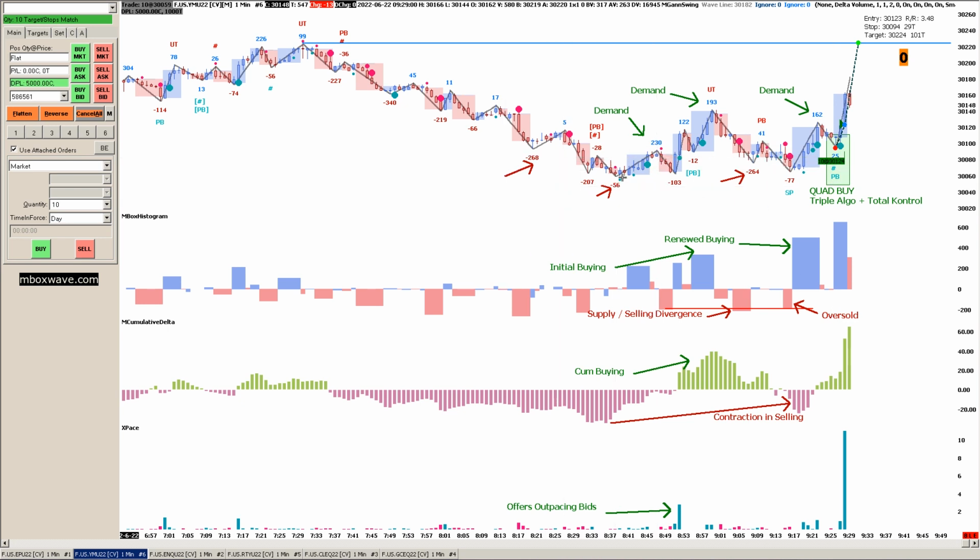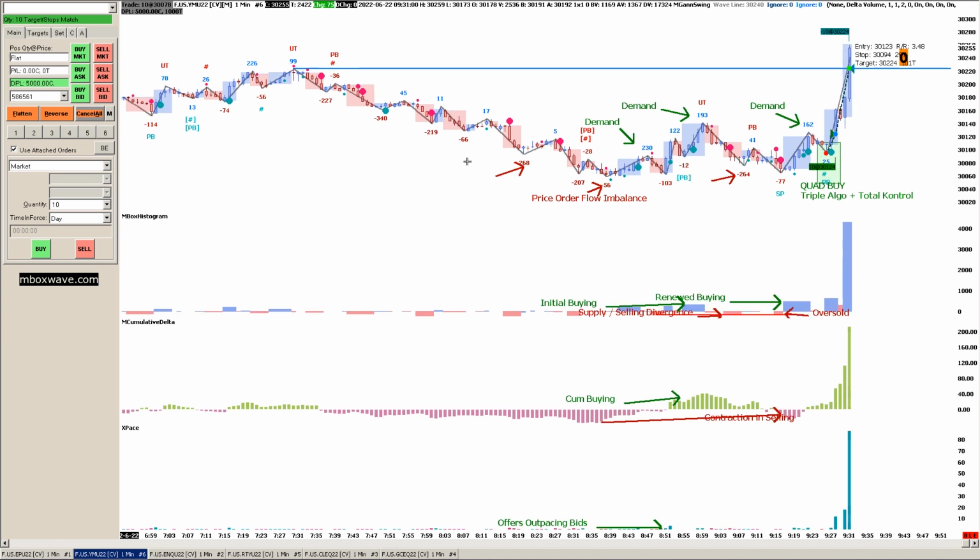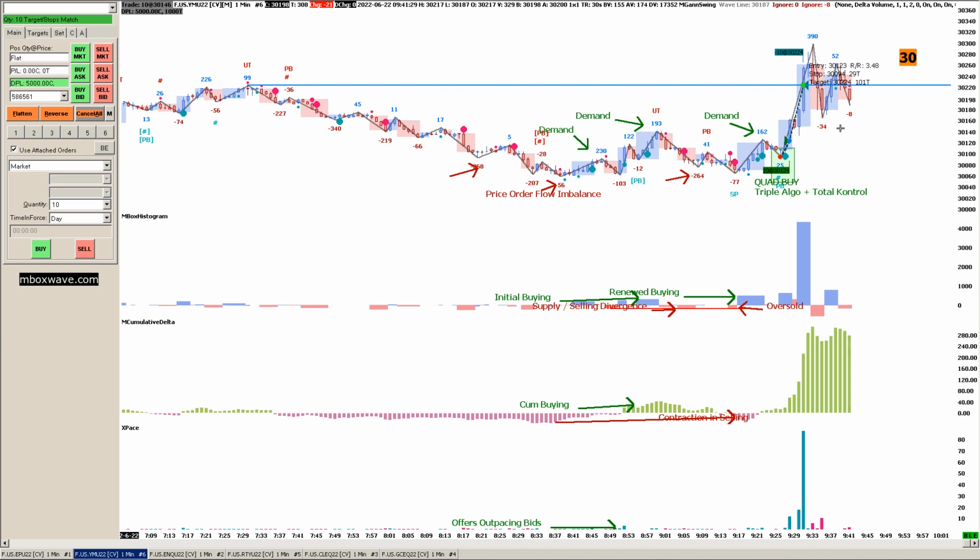We also seen this supply came in, lower low, less supply. It's a price order flow imbalance right here. I'll write that on the chart because it's important to notice this. This guy right here. Okay. I'm very pleased. I'm more excited about the analysis here than even the profit. For me, 5,000 is my goal per day, which is good.